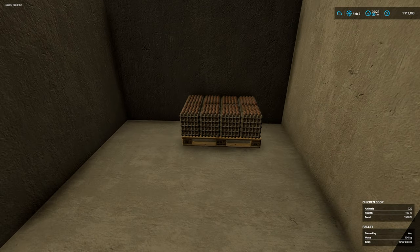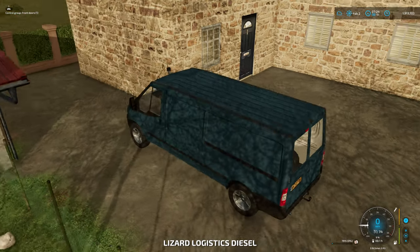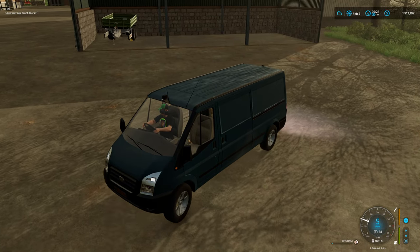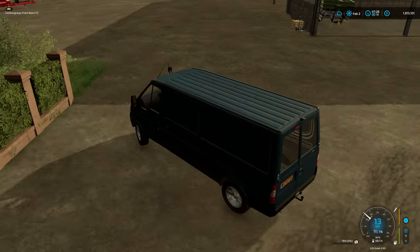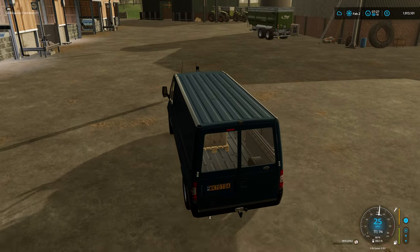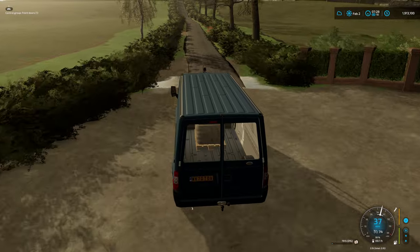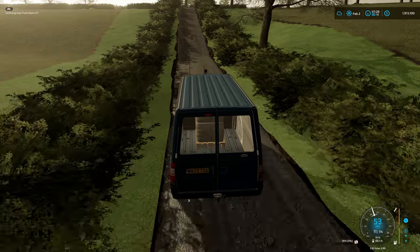Well, this pallet did not want to load in. And I think this is why I couldn't get one or two pallets to sell at Chipping Norton when I was first using it. I don't think the pallets that are there before you buy the van will load. So I think they don't register. That's what it's feeling like. So when we've got a bit more wool, we'll go and see if we can load that up. But for now, we're just going to take our eggs somewhere.